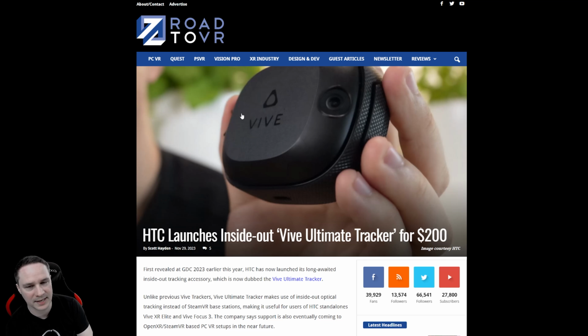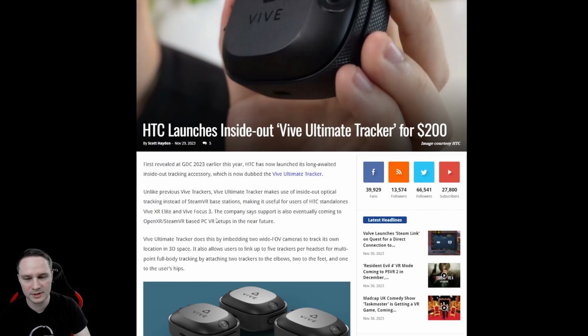And now they have these trackers. So you can buy a pack of 3, one on your hip and 2 on your feet. And then you have full body tracking with standalone headsets. Yeah, for now it works only with the HTC standalones, the Vive XR Elite and the Vive Focus 3. But soon they will release it on OpenXR and SteamVR based stuff. Yeah, perhaps we can use it with the Quest later. The Quest 3, we will see. Yeah, it could happen. That would be so awesome.